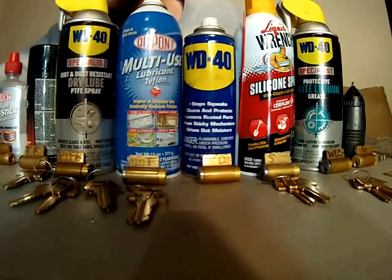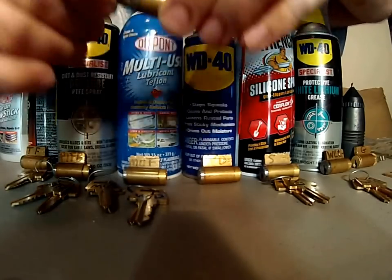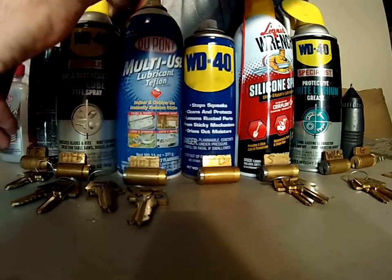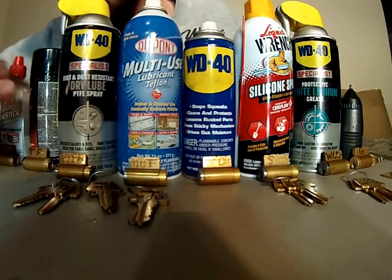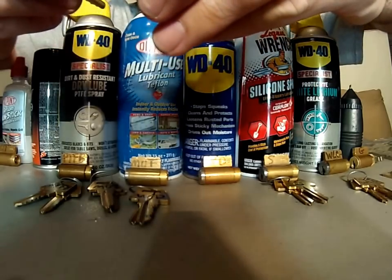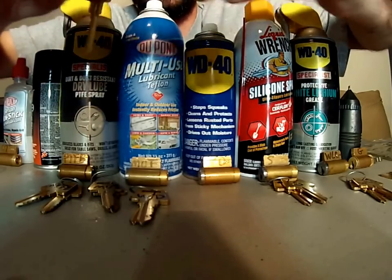See what we've got. All right, so I just want to take a break here and actually try the keys out in each one of these. This is going to be our dry silicone lubricant. It goes in very nice, still operating quite smooth. Tri-flow. Ooh, that's not good. A little sticky.